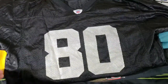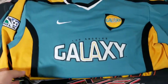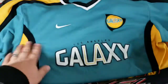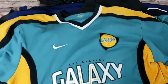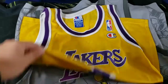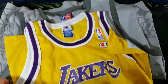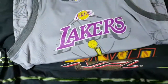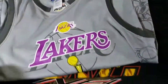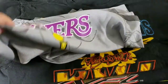I paid $5 for this one from my jersey seller. I'll probably get like 20 for Jerry Rice. Here's an LA Galaxy. I haven't sold one of these in a long time. This is a different one than I had. I paid $5 for this one too from him. Size medium. I'm not sure what I'm going to get. Hopefully 25. Kobe Bryant Champion youth jersey, medium 10 to 12. It's a piece of fuzz. That one probably 20. Paid $5. Here's a nice Majestic Lakers Finals 2010. This one was $5. This one we'll try to get like 25 for, but we'll see. It's got the kind of trophy on there.